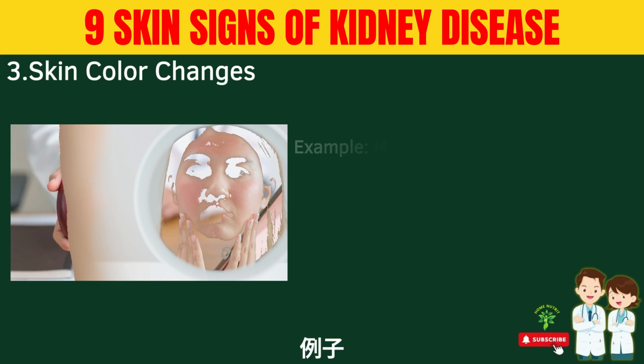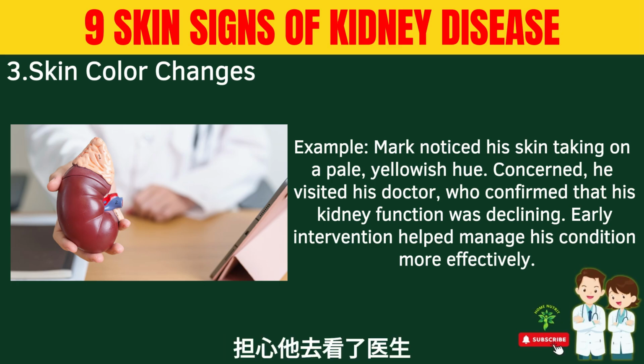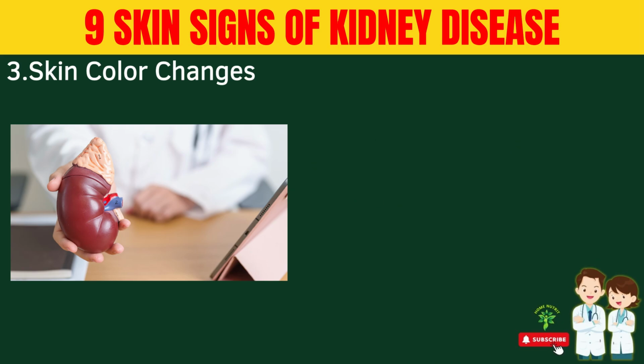Example: Mark noticed his skin taking on a pale, yellowish hue. Concerned, he visited his doctor, who confirmed that his kidney function was declining. Early intervention helped manage his condition more effectively.